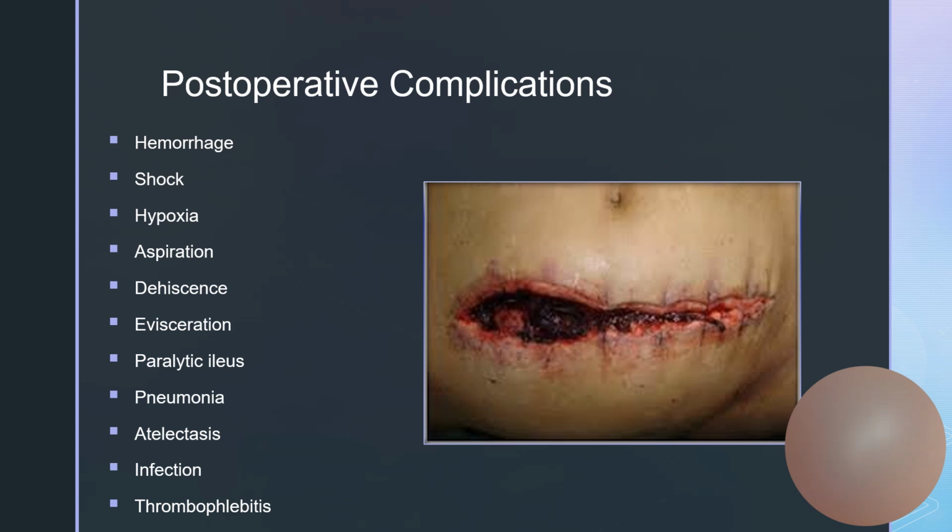For shock, we're going to suspect there is fluid and electrolyte loss. Can also be from trauma or the anesthetics. Any of the medications they receive during surgery or PACU period can contribute to shock. We treat shock with blood or plasma expanders, IV fluids, oxygen, and potentially some medications.